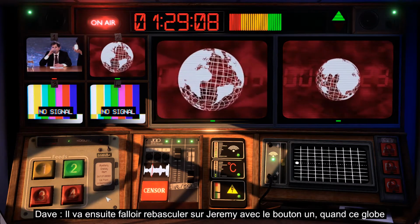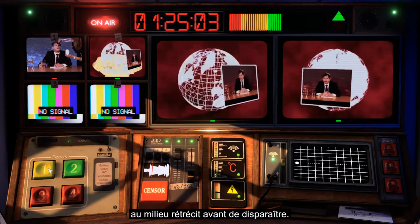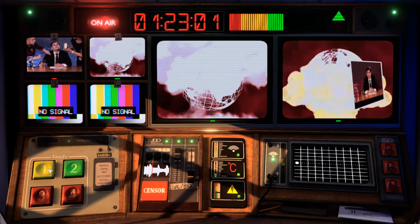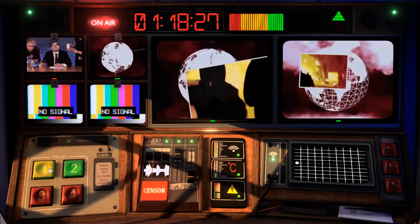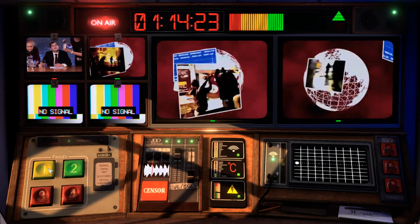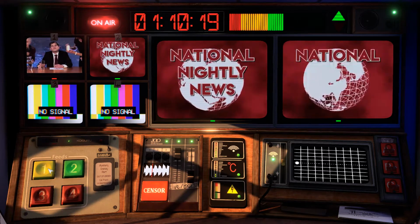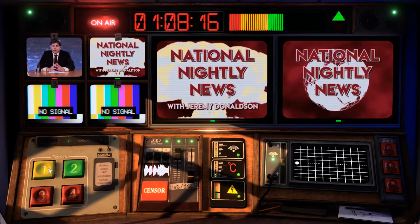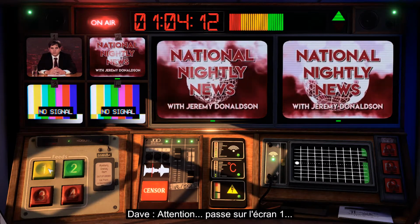Next thing is to throw back to Jeremy with button 1 when that globe in the middle shrinks down and vanishes. Here it comes. Switch to screen 1.